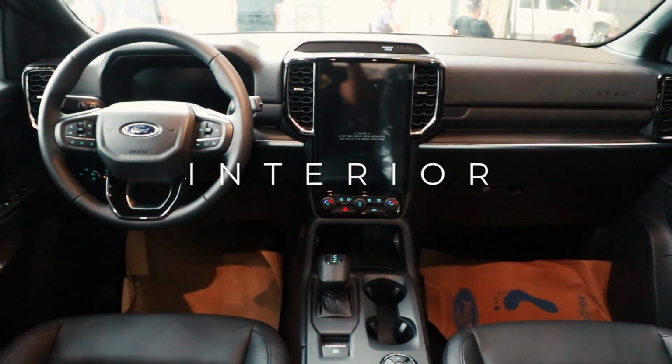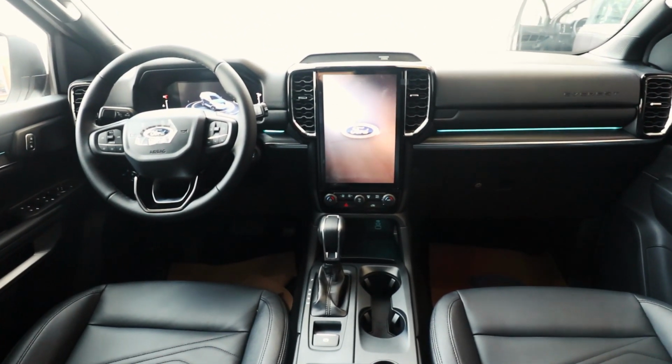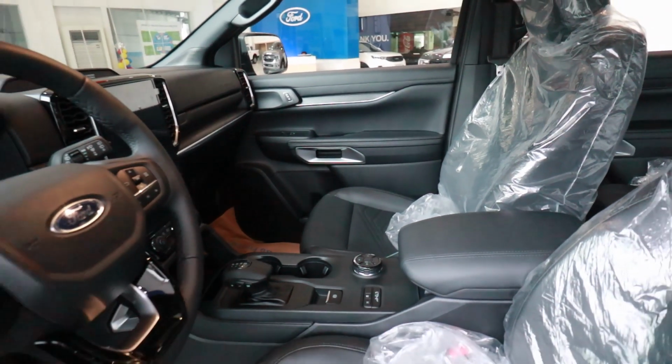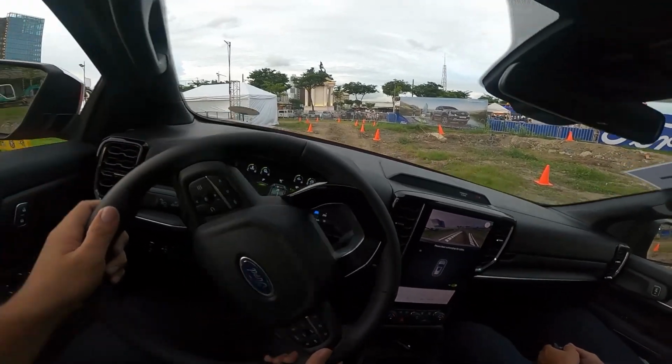Okay, so here's the interior of the 4x4, and this is the 4x2's interior. They both look very similar, if not identical, to the Ranger Wildtrak's interior. Click on the link above to watch my Everest 4x4 walkaround. I'll talk about the interior in more detail there. I also got to do a short test drive of the 4x4, which you'll see in the video.